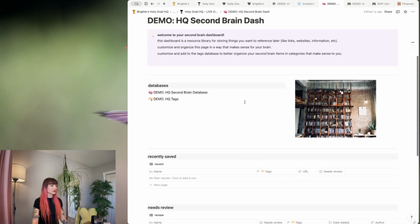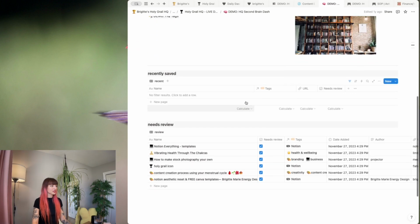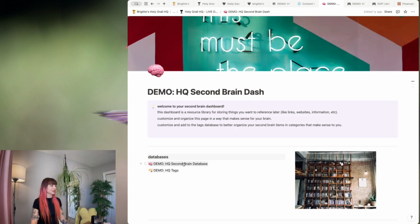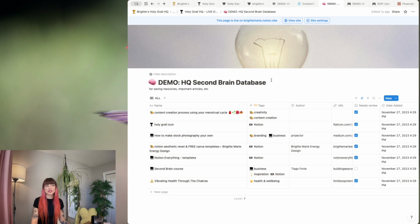So this is what the dashboard looks like. It just has some filtered views here of the Second Brain database. I save things here like inspirational websites, sales pages that might be helpful for my business, my favorite newsletters, coupons to my favorite online shops, blog articles, websites related to project or goals that I'm working on, anything that I might like to reference at a later date while working on something like a project or a piece of content.